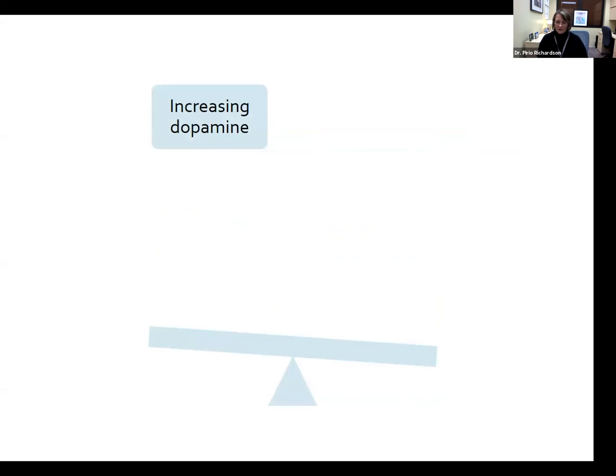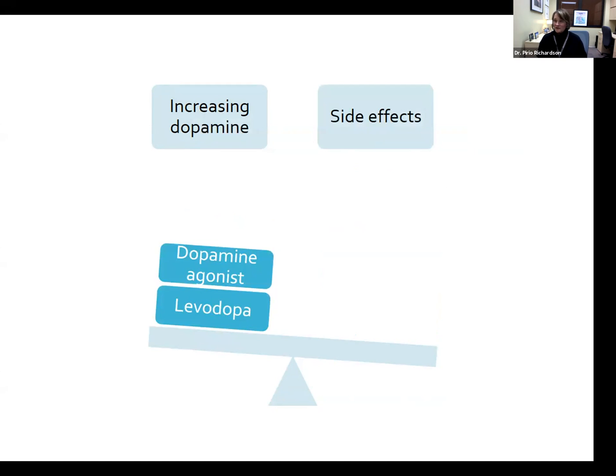The challenge, of course, and I'm sure many of you have experienced it, is as we increase dopamine with these agents, we can also increase the chances for developing side effects. And the ones that we primarily associate with dopamine-related medications include sleepiness, and that can be overall complaints of fatigue. It can also be 20 minutes after taking a dose of levodopa, people can want to take a nap. They're really tired at that point.